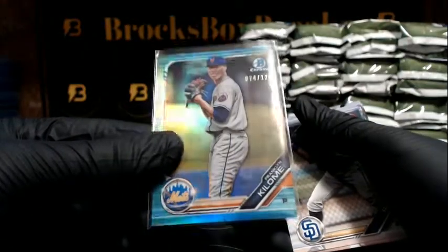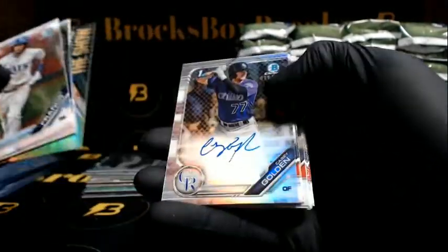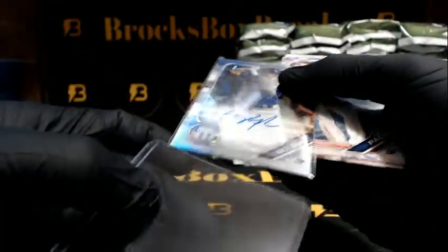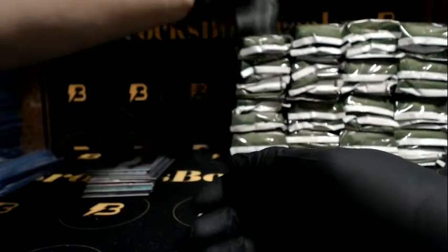Got Killam going off the Mets to 125. There's a start for you, Jason. Aqua. Should have an autograph. And Golden going out to the Rockies to 499. First Bowman autograph. All right, first half it wasn't terrible, but we're looking for some more, right? Let's see what we got in store for the second.